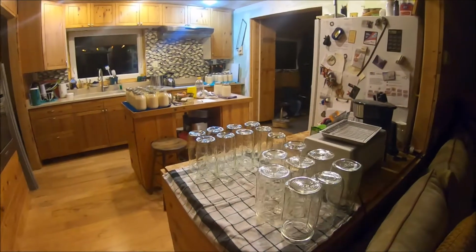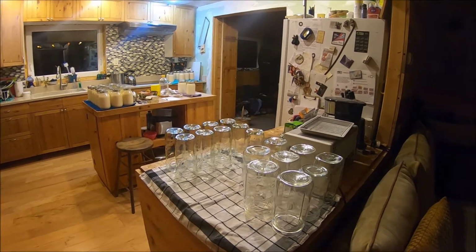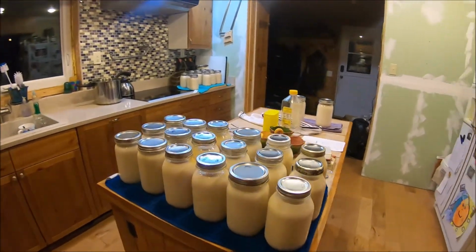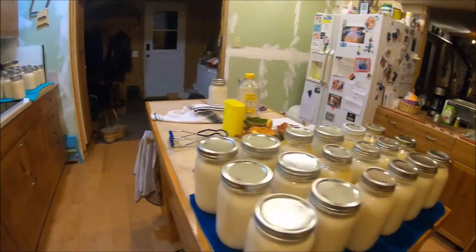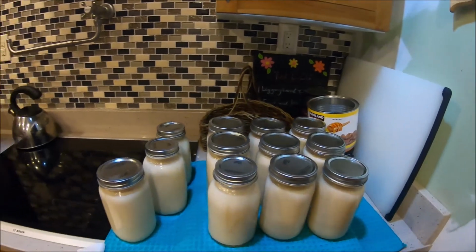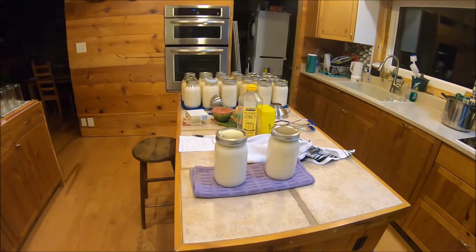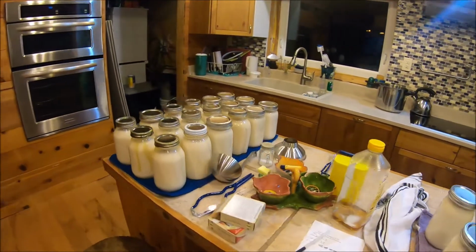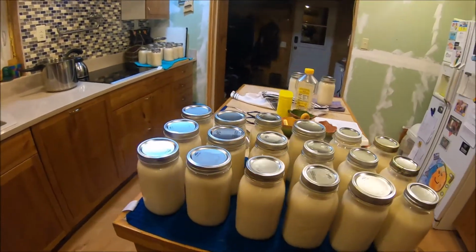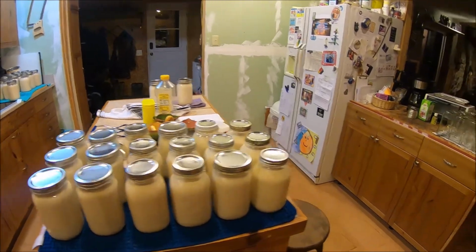All right, it's now 14 hours after we started this project. So we got less jars here. All these jars are now filled, processed, and we got all these jars over here that are all done and processed. But we only got 8 gallons done today. So 32 quarts of processed milk today in 14 hours. So there's still 10 more gallons out there.